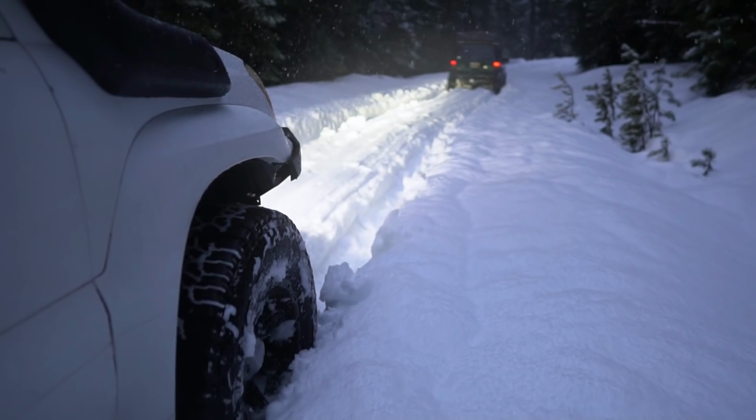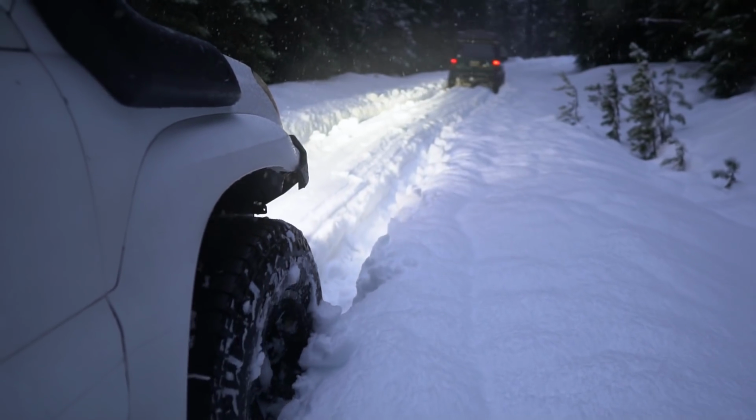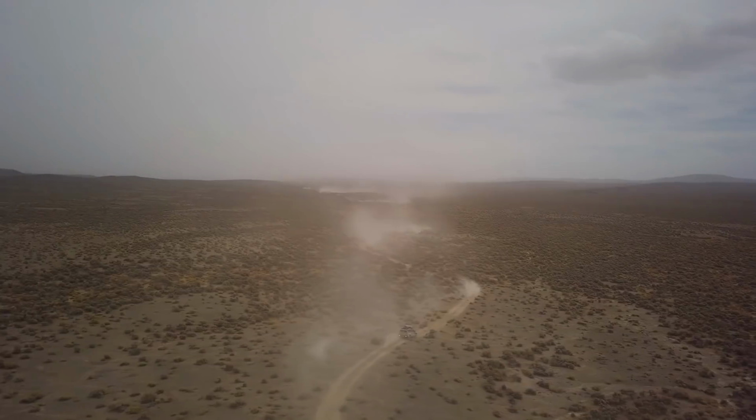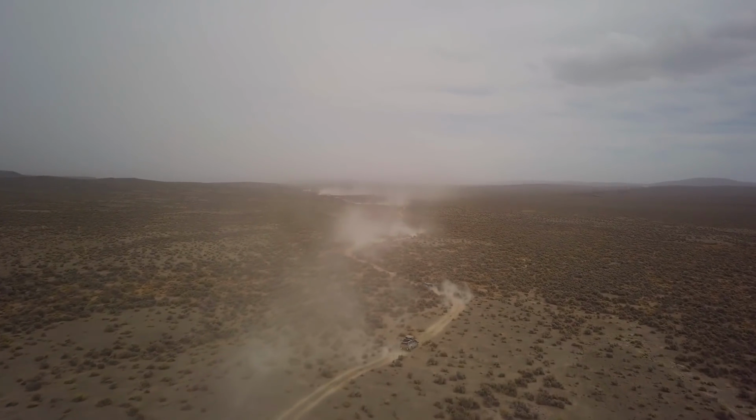So like I said before, I've been super impressed with the AT3Ws, particularly in snow and ice. We spent the winter putting the truck and tires through deep snow, slick ice, and I can confidently say that these are the best winter performing tires that I've used. There's not a lot of terrain left that we haven't tried to push these tires to failure in, and the weak spot, like most all-terrains, is mud.